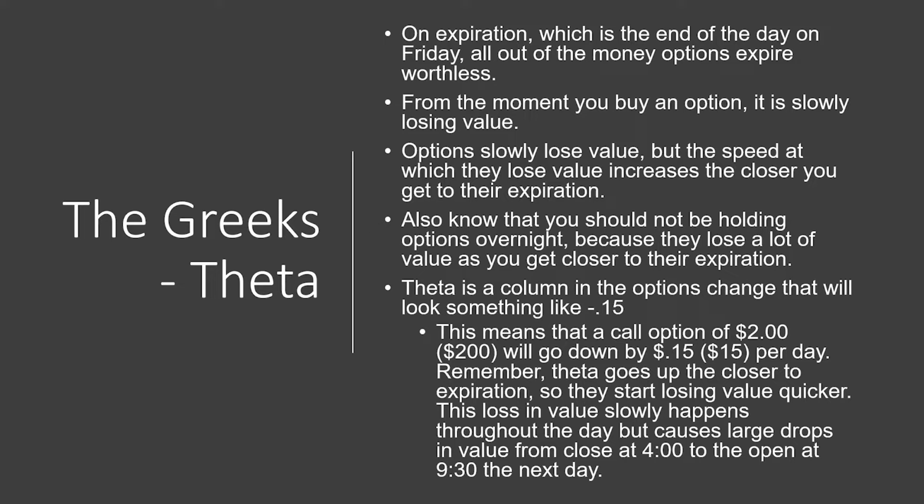Theta is a column in the options chain that will look something like negative 0.15, but that number gets higher the closer you are to expiration. It's okay to hold an option overnight as long as this option has an expiration that's very far away, so you're not just losing $30 from market close to market open. So with a theta of negative 0.15, this means that a call option of $2, which is really $200, will go down by 15 cents, which is really $15 per day. Remember, theta goes up the closer to expiration, so they start losing value quicker. This loss in value slowly happens throughout the day, but causes large drops in value from close at 4 to the open at 9:30 the next day.